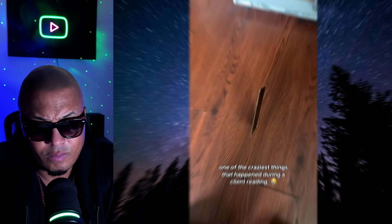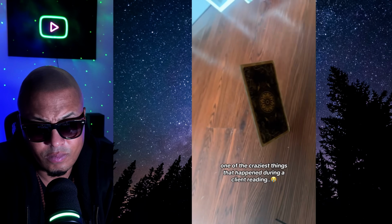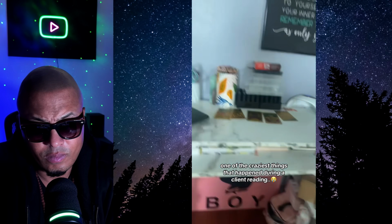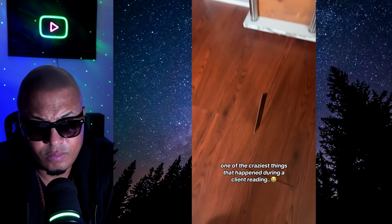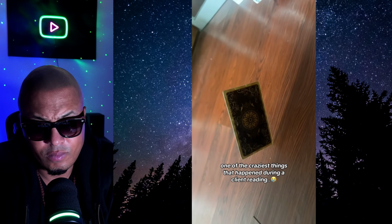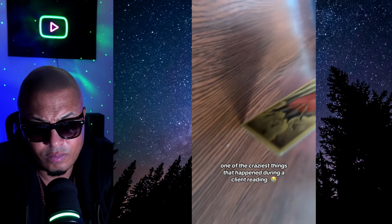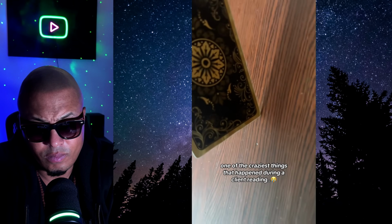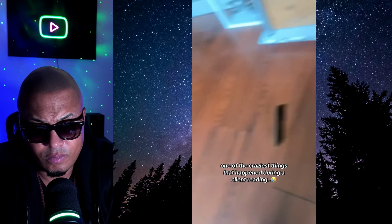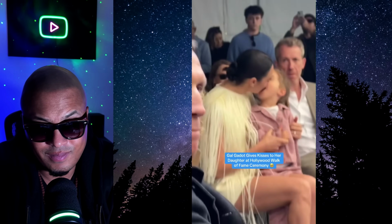Embarrassed but thankful. I am troubled by how this card just fell on the ground. The hell? Cards fell. Exactly. How is this even? I have never seen some shit like this before. This is crazy. Look at it. It's just on the side. It's on the core. What the fuck? It is levitating.